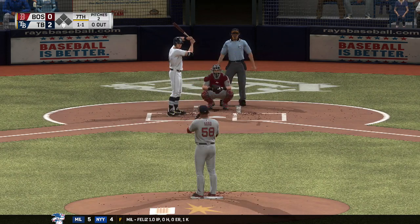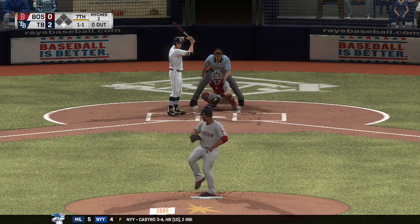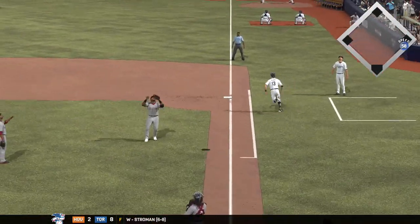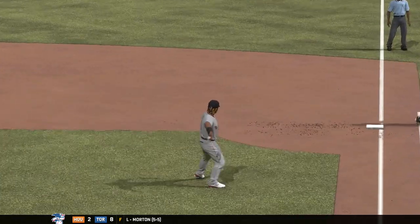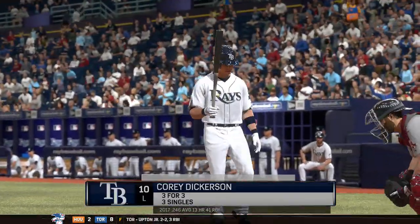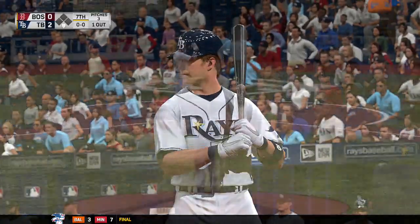And some action now in the Boston bullpen as a right-hander's up and throwing. And here's a ball hit in the air. Ramirez is there for it. He's got it, one away. The left fielder, number 10, Corey Dickerson. Striding in once again, Corey Dickerson. He's working on a three-hit ball game right now.